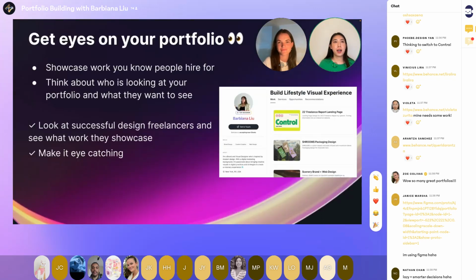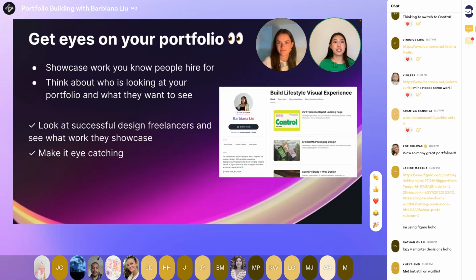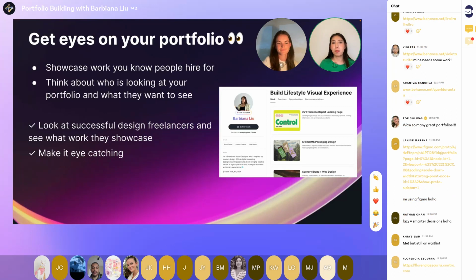So, tips for getting eyes on your portfolio: you want to tailor your showcase of work to the industry, brands, and products you want to work with. Show the relevant experience and skills. For example, I'm a web designer. I don't want to have any copywriting projects on my portfolio just to make them more confused, not sure if I'm actually a copywriter or a web designer. So be sure to tailor to your relevant skills.